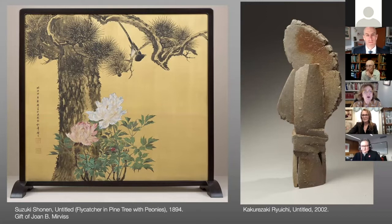James has published articles in the Print Quarterly and in Art and Print, and prior to his arrival at the Chazen in 2019, he curated exhibitions of prints and drawings at the Minneapolis Institute of Art and the Philadelphia Museum of Art and the Cleveland Museum of Art. So very experienced. And now he's plunging headlong into a new field, a new challenge, which is ukiyo-e.